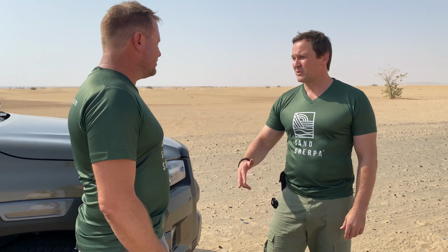I really enjoyed driving that in the sand. We've driven LR4s, we've driven the Land Rover Defenders. I found that nice, it was fun, it was also easy. So I think it's capable of everything that we can throw at it through our adventures. Yeah, let's see how it goes. Absolutely. Cool.